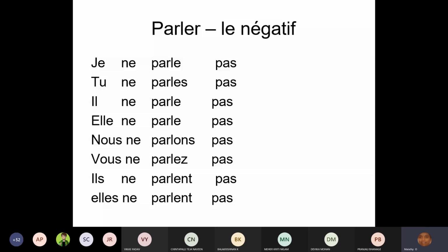So the negation not here in French has got two words, ne and pas. It should be used together, right? Ne before the verb and pas after the verb. Any doubt? So the negation is ne pas. Right. So now let's apply this ne pas in the sentences that we have framed right now. Shall we? Any further question on the slide? Okay, learn the spelling. It's N-E, ne, and P-A-S, pas.